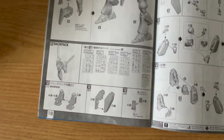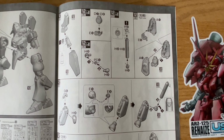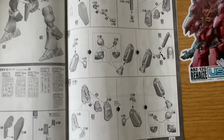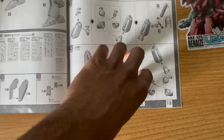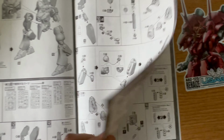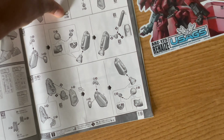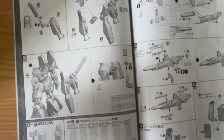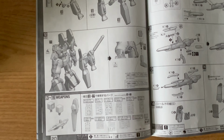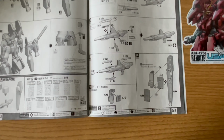So I wish Bandai would do more stuff like this. The closest thing they did to a more standard manual was with the Stark Jegan I reviewed a while back. I missed a page here, in which it showed off like a colored image in the front, but it didn't have like the background information. So I mean, it looked a little bit more standard, but it still skimped out in a few places.